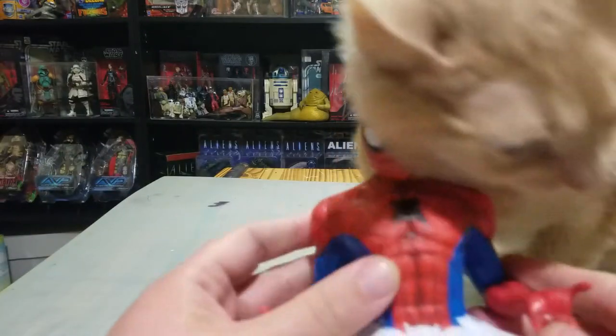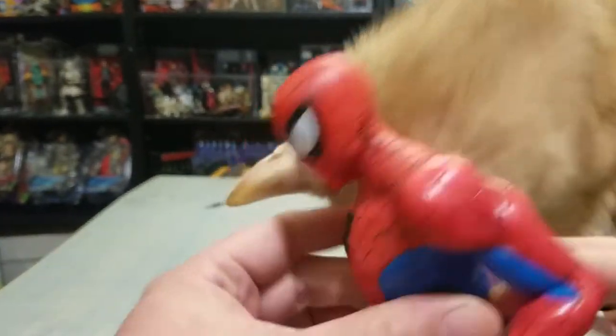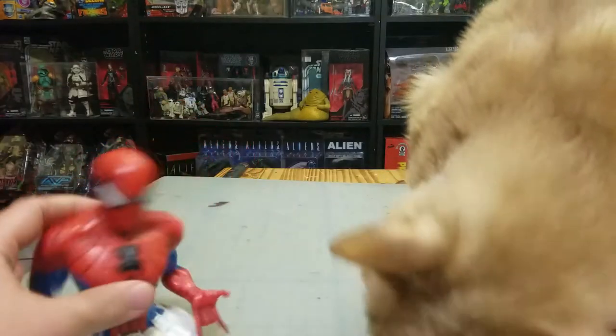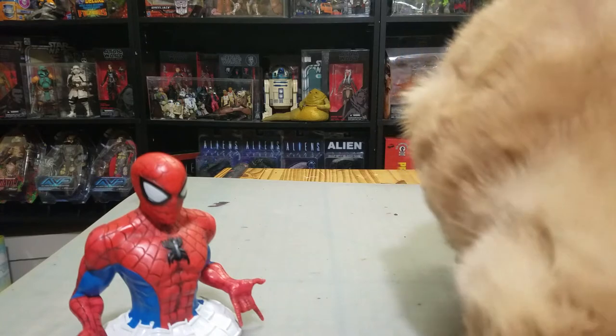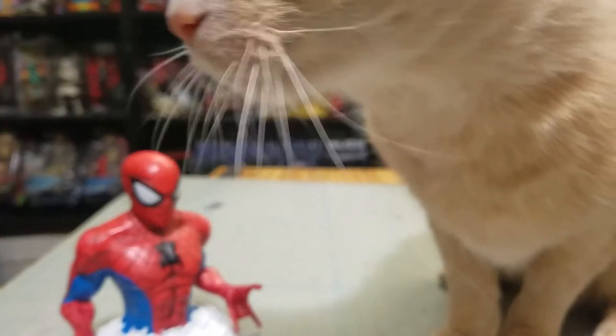So I got an action figure haul here for you. First up, I got Spider-Man. Cat likes him. Cat likes the Spider-Man. This is just a little coin bank that I picked up for a couple bucks at some store. Nothing special. Same place I got that thing from.